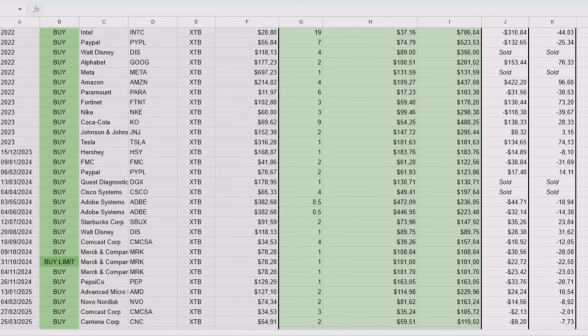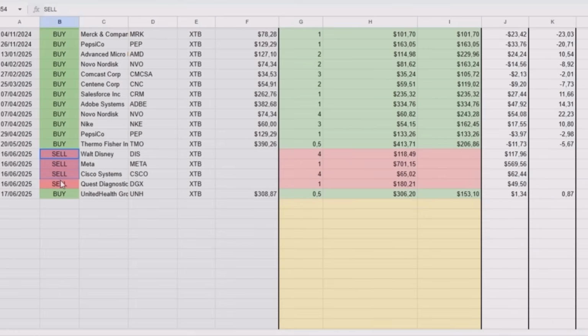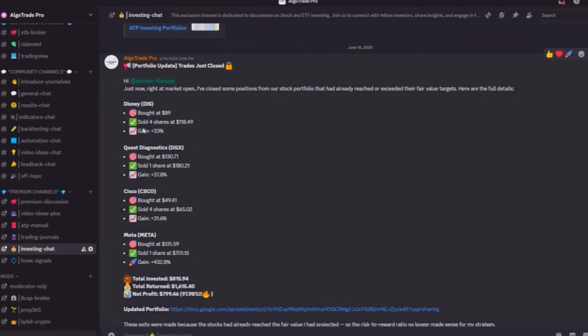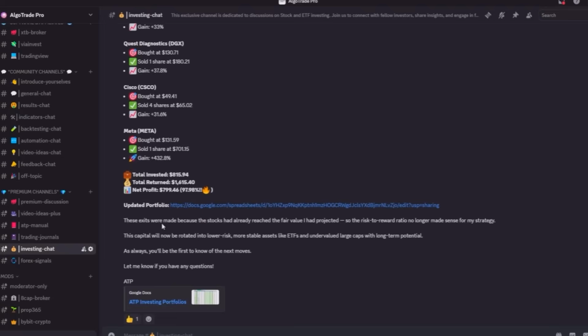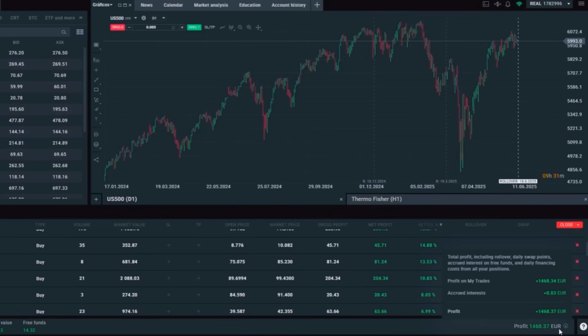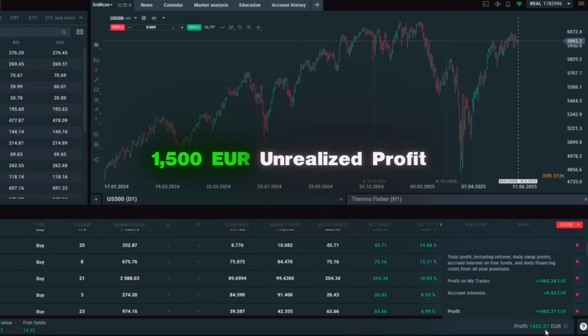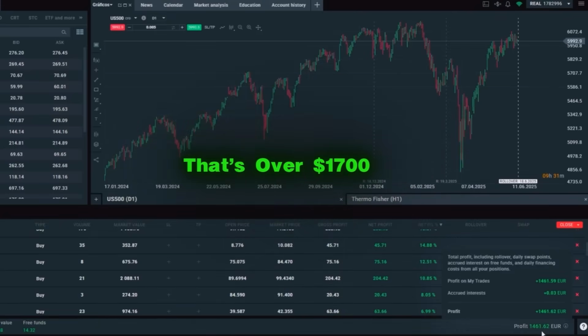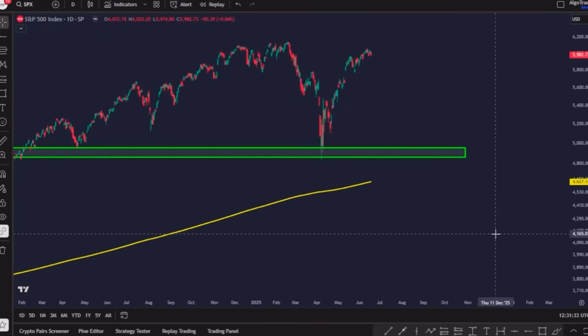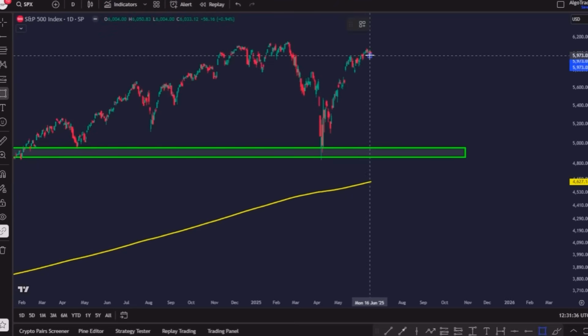All of these sales were made because the fair value I had calculated for each stock has already been reached, which means the risk-to-reward ratio no longer made sense for my strategy. And of course, all these trades and updates were shared in real time with our premium members, so they could also take advantage of these gains. Right now, even after closing those positions, the portfolio is sitting on nearly 1,500 euros in unrealized profit. That's over $1,700.